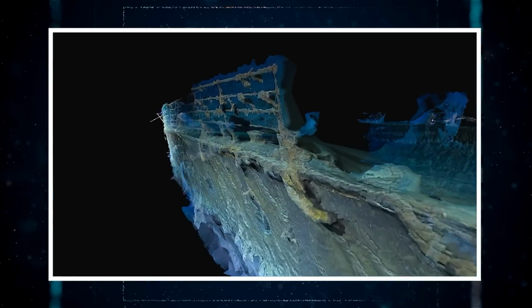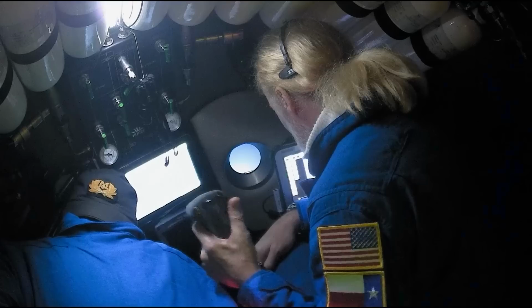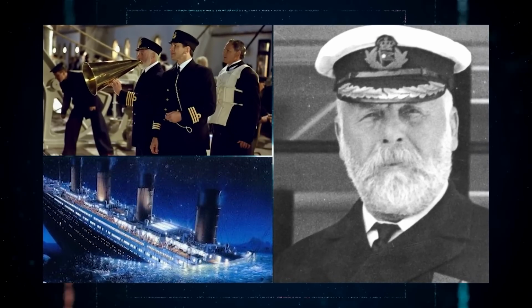Just days after the sinking, people were already talking about how to find the Titanic's wreckage, even though the technology of the time was limited. This ongoing curiosity ensures that Captain Smith's story will continue to be shared for generations, no matter how it's viewed.